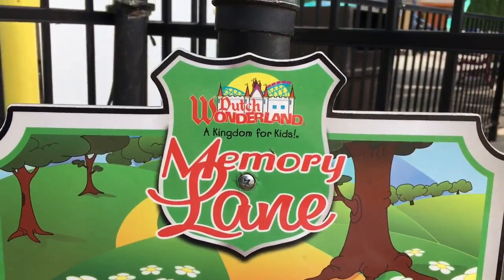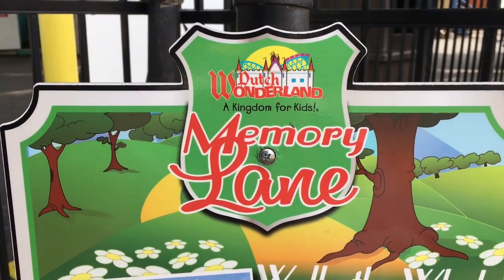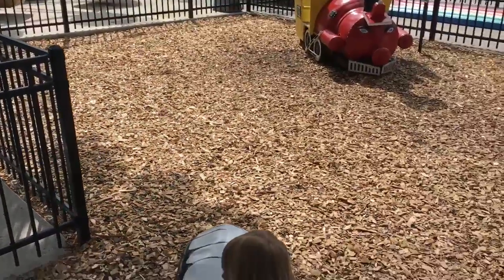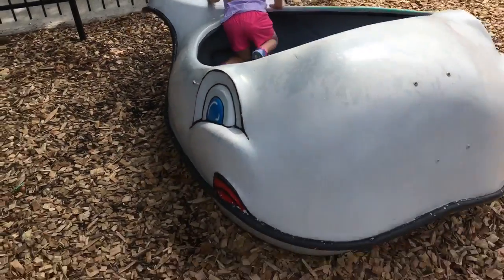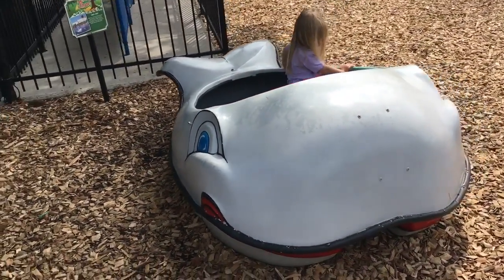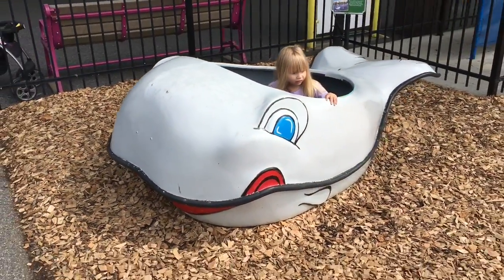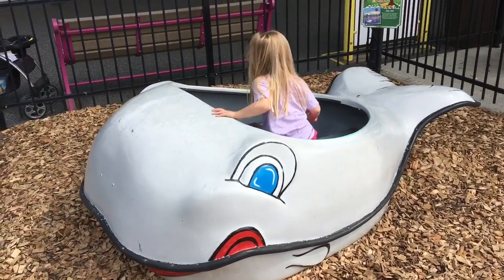One of the cool things they've done here that I really like is pay tribute to their history with this little memory lane section where they have some ride vehicles from the rides that have been taken out of the park over the years. This is a whale boat from 63 to 1967. It was in the front of the park. The ride is still there, but they replaced the vehicles with logs. But here's Wally the whale. Are you riding in a whale?